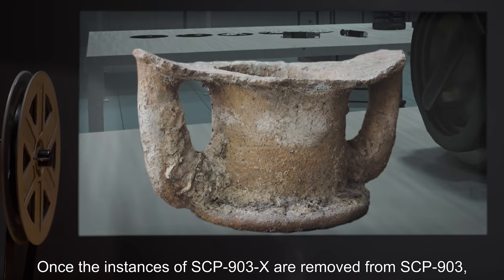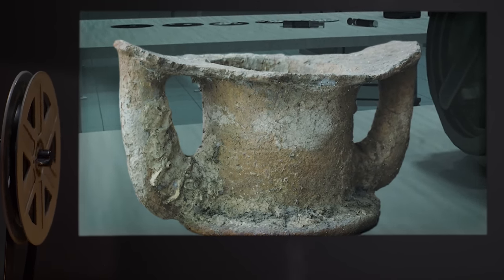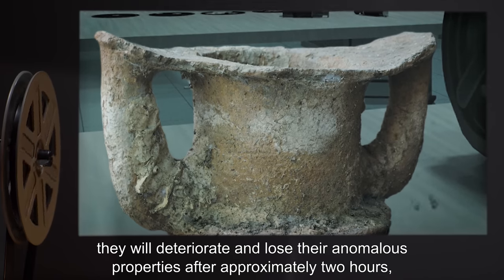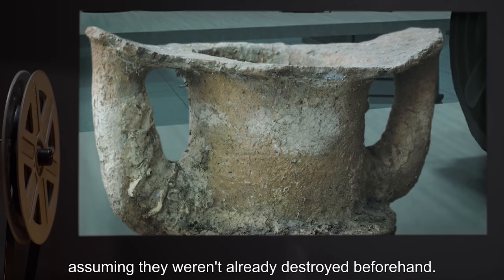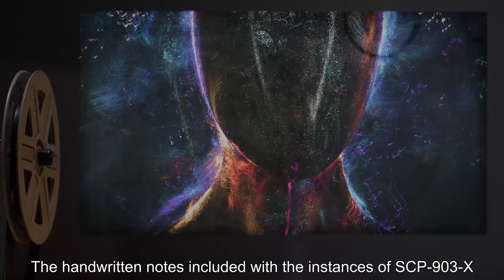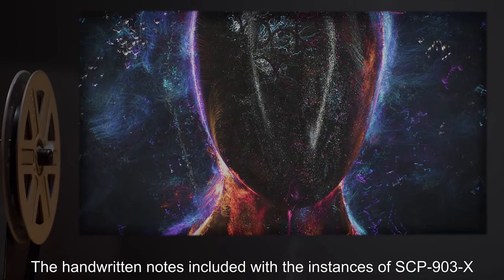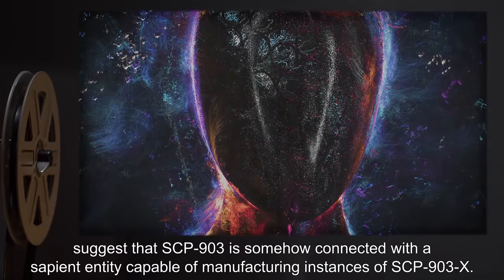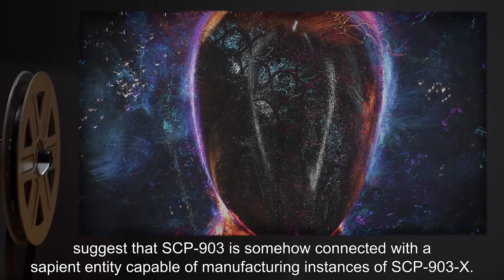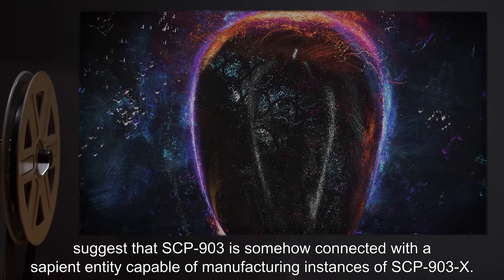Once the instances of SCP-903-X are removed from SCP-903, they will deteriorate and lose their anomalous properties after approximately 2 hours, assuming they weren't already destroyed beforehand. The handwritten notes included with the instances of SCP-903-X suggest that SCP-903 is somehow connected with a sapient entity capable of manufacturing instances of SCP-903-X.